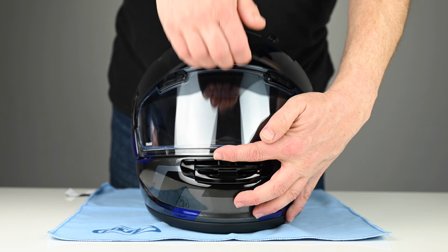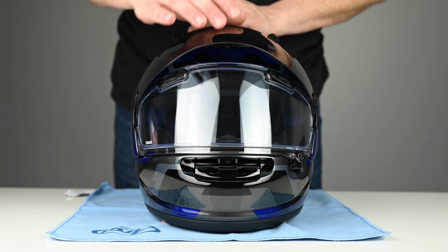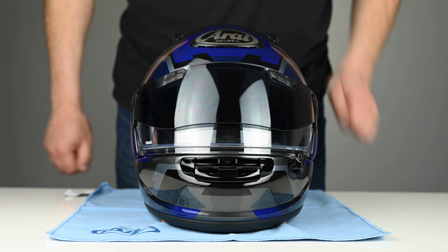Some people will never buy an Arai because of this, and I understand that. Drop-down visors are very useful. But having said that, the Pro Shade system does exactly the same function, and I think it works really well.